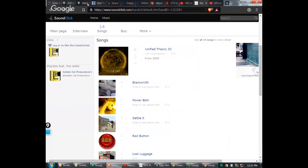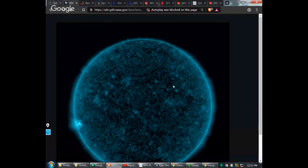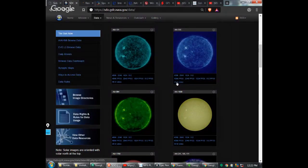Let's look at some of the latest images of the sun. How about that? How about 171 angstroms? Or, we haven't seen this one for a while. Let's go for 335 angstroms.